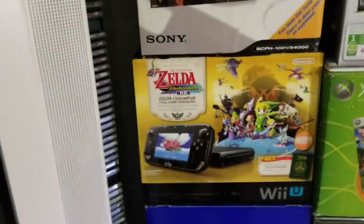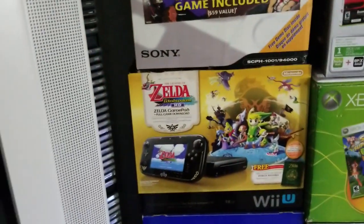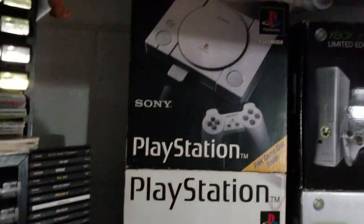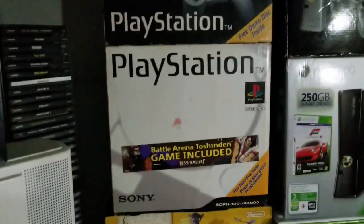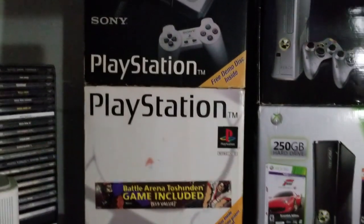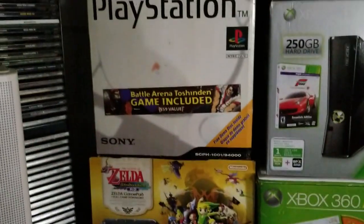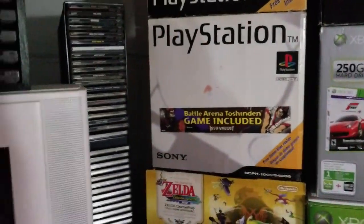There's my PS2. I purchased that when that first came out. I purchased the Wii U when the Zelda one came out. My PlayStation 1s. That one's the launch model right there. That's another early model as well. And then over here, it's hard to see the games, but some of my PS1 game collection.